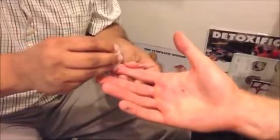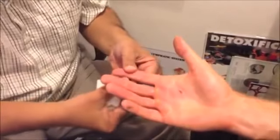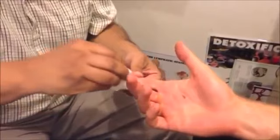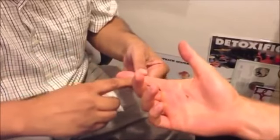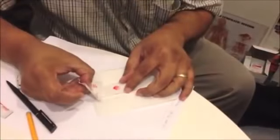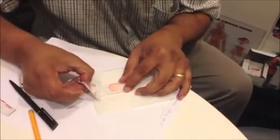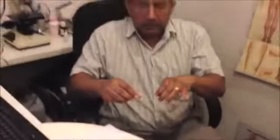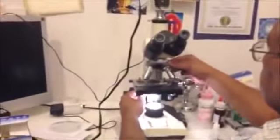The blood, nice little pinprick. The first droplet is damaged from the puncture, so we cannot use that. Take that off. Let the second droplet come up. Okay, excellent. That's it? That's it. So that's important. It should spread nicely like that. Because you could damage the blood otherwise. Alright. So that goes under the microscope.